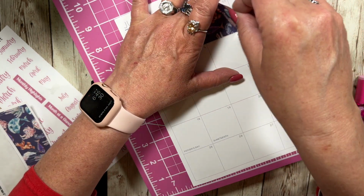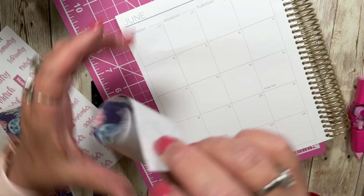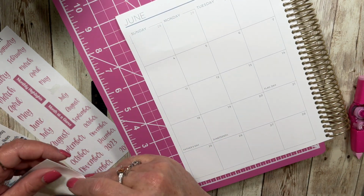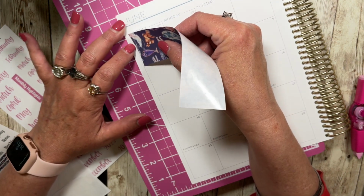If a woman could get straight, y'all know I can't get straight. I've warped it, so let's grab the other one. Okay, let's get this going now. Let's try it again.